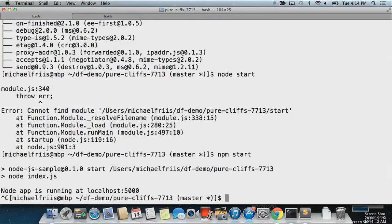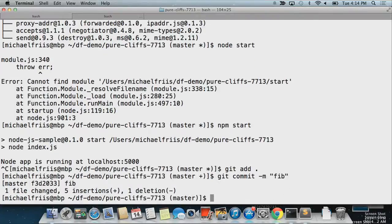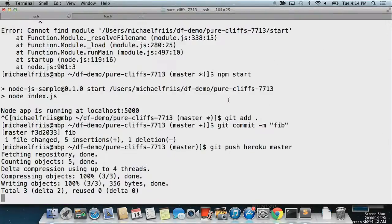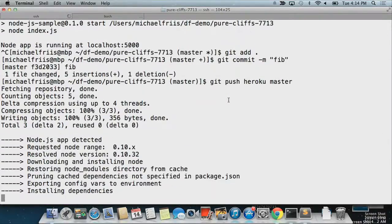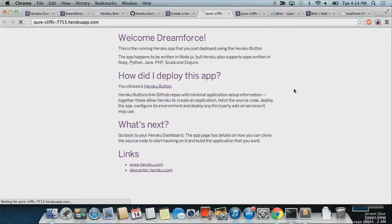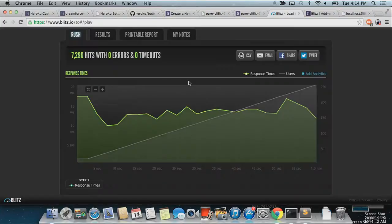Great. So I'll add that and push the changes. git push heroku master. Cool. So that's now building and deploying on Heroku. Boom. Let's just make sure that works. So now I'm visiting the site, running on Heroku, and it's doing the Fib thing. That's great. Okay, let's redo the load test.